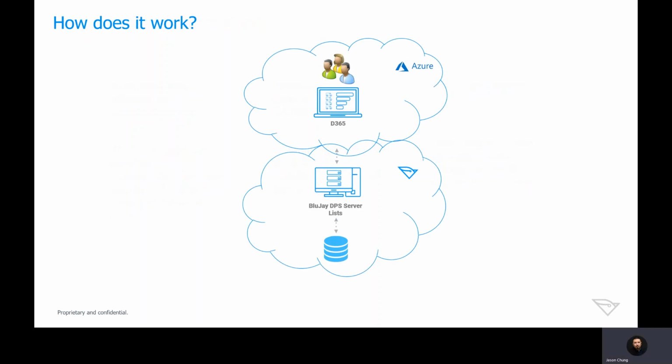How does it work? Well, similar to the gateway to parcel product, all of the transactions are happening within D365 for finance and operations. All of the screening happens in an automated or manual process. Everything is configurable, but they're all using the standard D365 workflows that exist within D365 today.